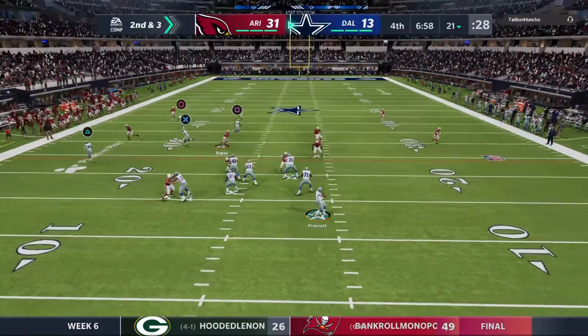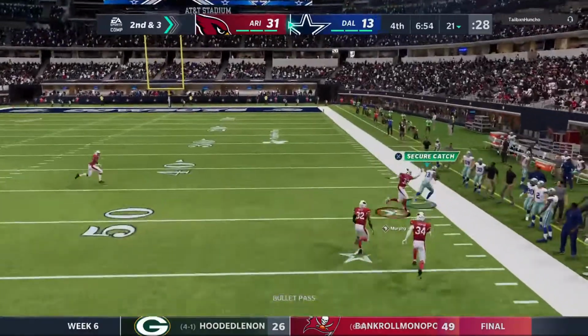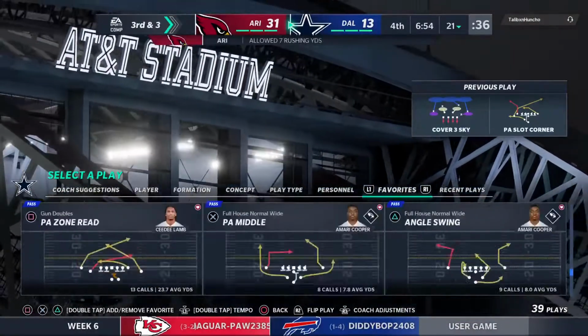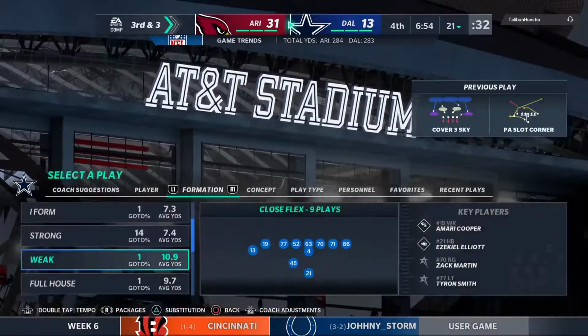Throwing on 2nd and 3. Prescott. Going to take a shot for Gallup. And this one taken in on the right sideline, but not in the field of play. They say it's incomplete. The throw led him a little too far. It brings up 3rd down.